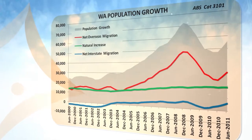The rental figures are telling us that the new median rent for rentals across the Perth metro area has now risen to $410 per week. That can be broken down with units and apartments at about $380 per week and houses at $420 per week.